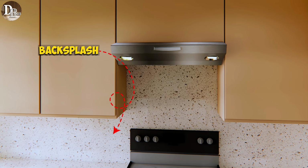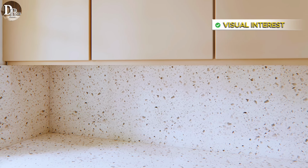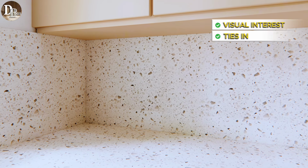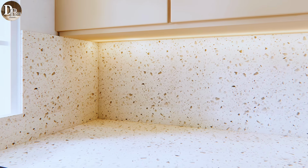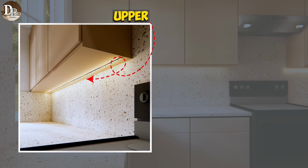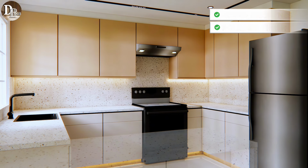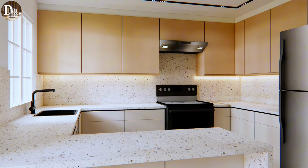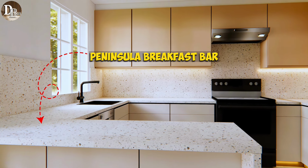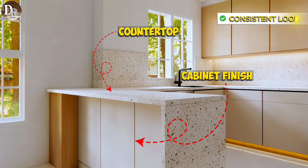Don't forget the backsplash. A terrazzo-inspired backsplash adds visual interest and ties in with the modern vibe. And to enhance task lighting, install LED strip lights under both the upper and base cabinets for added brightness and a polished finish. Now that your cooking zone is set, it's time to add the peninsula breakfast bar. Match it with the same cabinet finish and countertop for a consistent look.